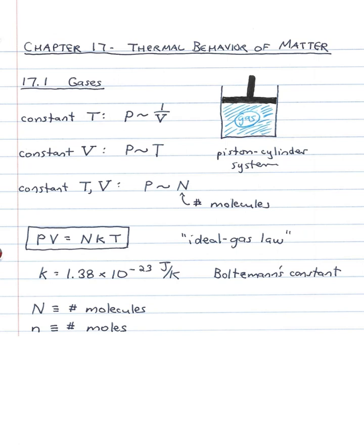It was found several centuries ago through experimentation that for a gas, if temperature is kept constant, then pressure is inversely proportional to volume. So you increase the volume and pressure will decrease. You decrease the volume and pressure will increase. It was also found experimentally that if you keep constant volume, then pressure is proportional to temperature. So you increase the temperature and pressure will increase.